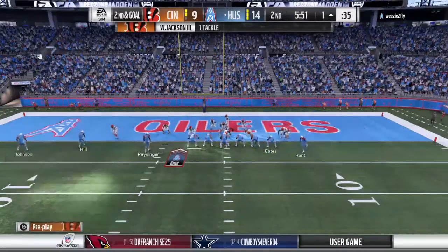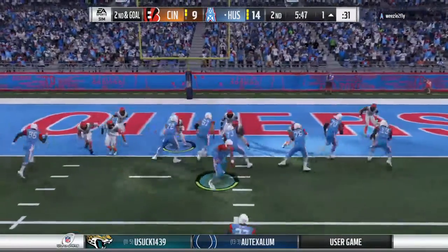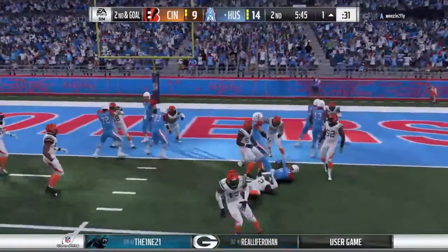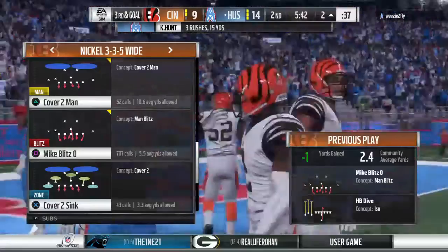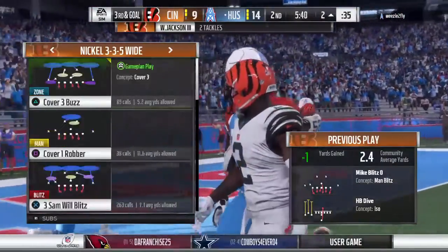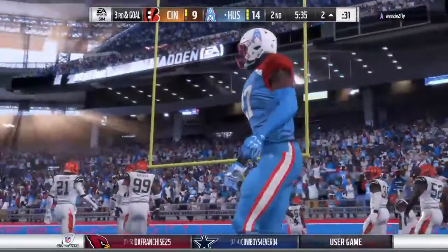2nd and goal. And, Brad, they went to a nickel defense, and that's a surprise this close to the goal line, because ordinarily you use the back end of the end zone, the sidelines as extra defenders, and you want bigger people on the field to try and help against the run. It'll be a loss of 1, and that'll make it 3rd and goal.